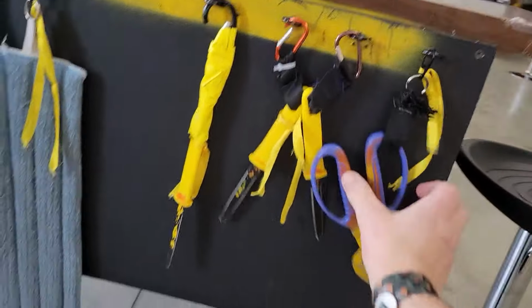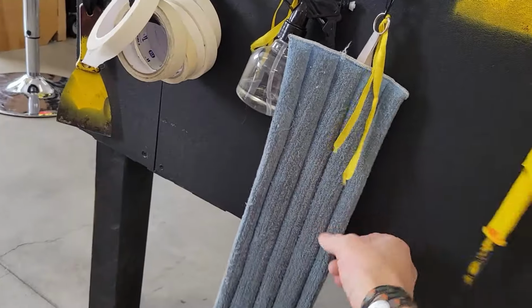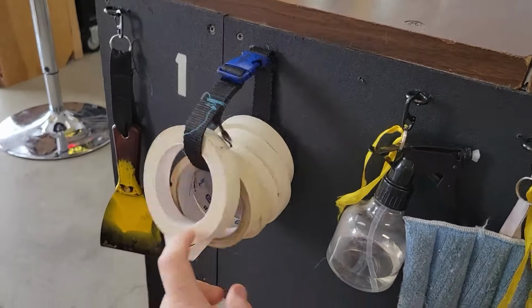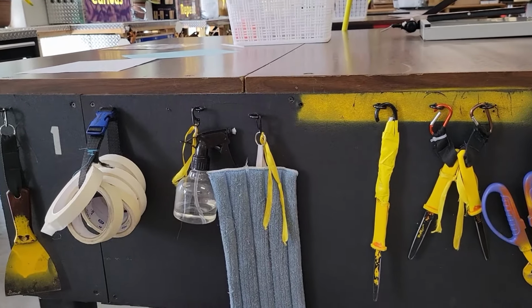Here's what the end of each table should look like. You've got the yellow table here, the scissors for that table. There's three cardboard cutters. You can see the cleaning supplies are here. Tape goes on this little loop. Make sure that we're matching the colors and we're not letting it get messed up.